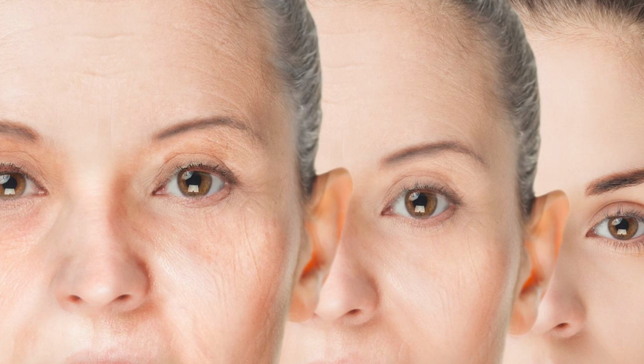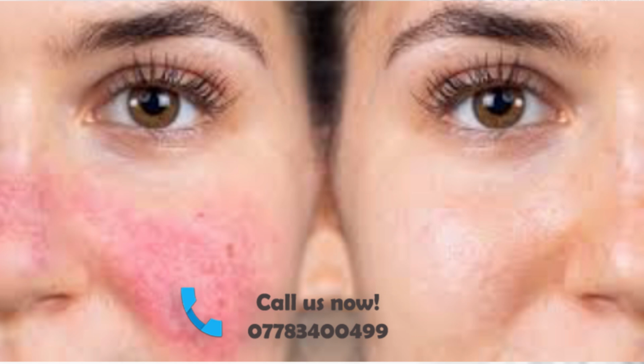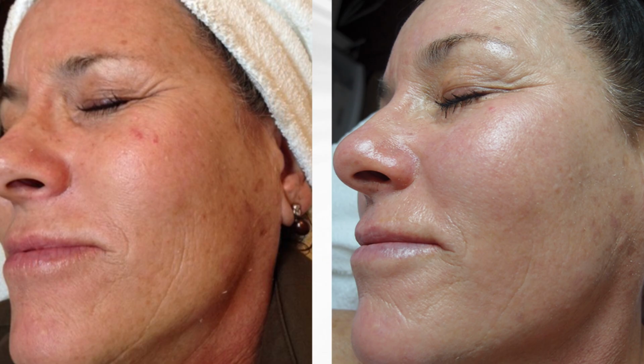I also really like Virtue RF for kind of preventative maintenance. Because the energy is underneath the skin, it can be done during all times of the year. We might choose to do lighter treatments in the summertime because sun and energy-based devices don't mix very well.